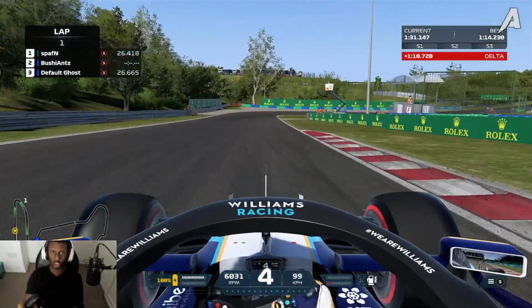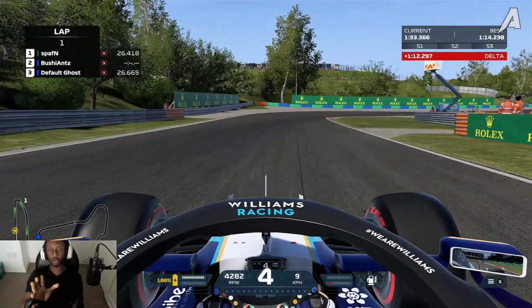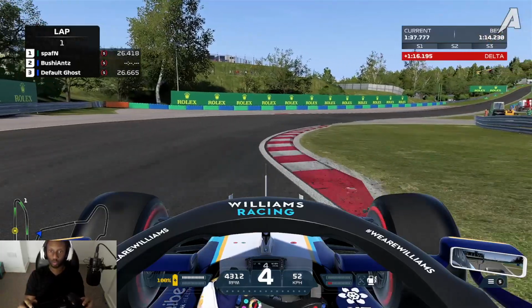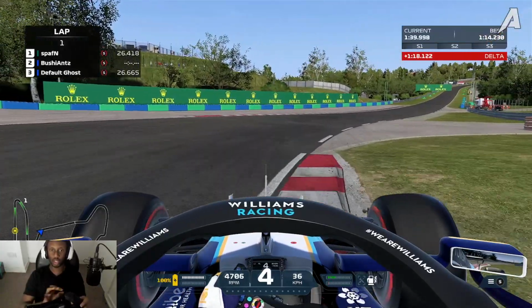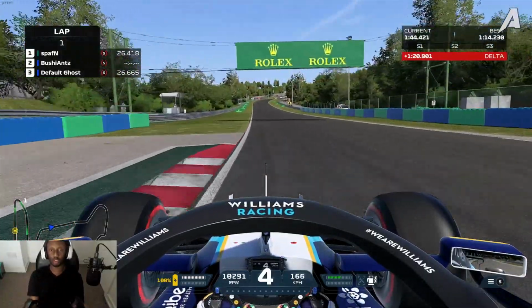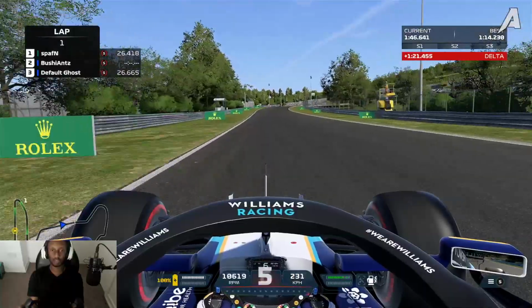Again, get on the throttle as early as you can, stick to the right, and then just cut this corner completely. Ride all of the car, all of this curb here, and just carry the speed through. Open up the car a little bit more and run over that curb just so that you can carry all the speed. And then that's the first sector done.